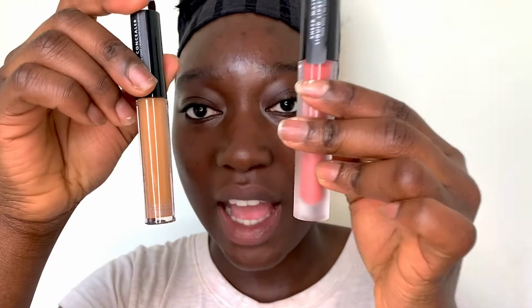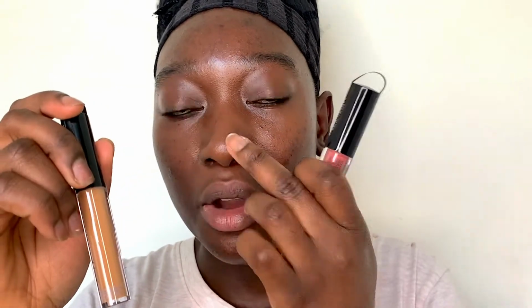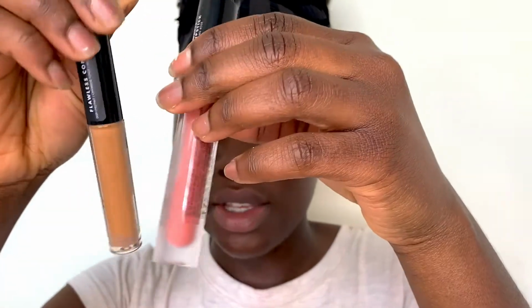So first of all, I've got these two lipsticks. I actually got these two lipsticks for free because on their website it said that when you spend £25 or more you get to choose 2 items for free, but those 2 items were only limited to choosing lipsticks or lip gloss. So these are the ones that I got.